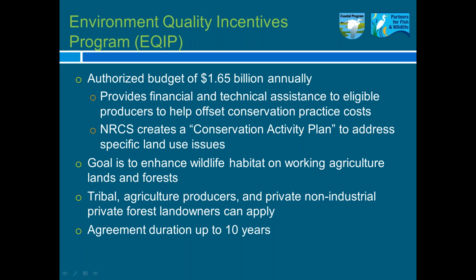The primary program that most people think about when it comes to NRCS and conservation programs is EQIP, and it has an authorized budget of $1.65 billion annually. However, please note that does not mean the whole $1.65 billion goes to what you would consider conservation practices, such as prescribed fire, tree thinning or brush management. The majority of the dollars here go to agricultural feeding operations, lagoons, things of that nature, but roughly 5%, maybe a little more, goes to the conservation practices I previously mentioned. That's still a significant chunk of change on an annual basis, roughly $83 million.